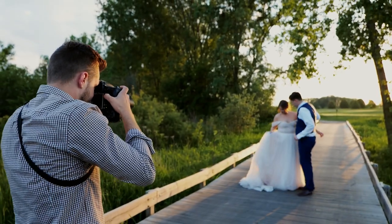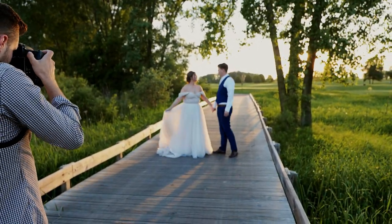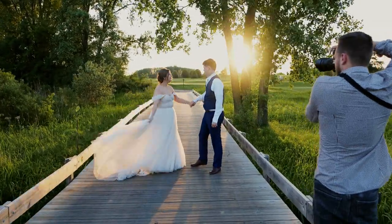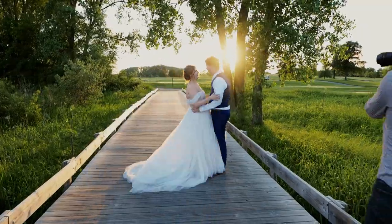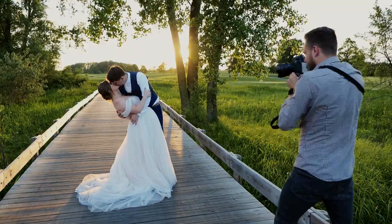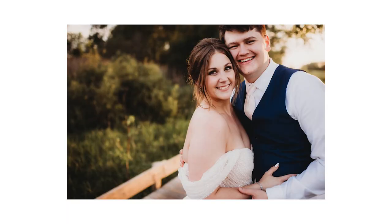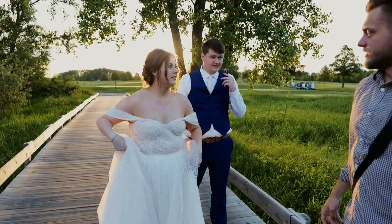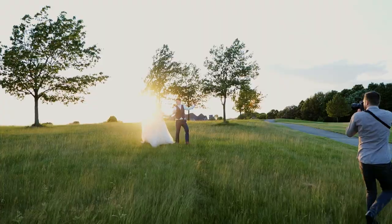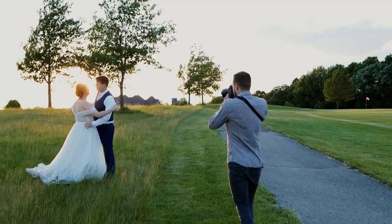Turn towards me, hold hands and look at each other, and while you're looking at each other, flip your dress around, Allie. Now pull her in close. Give her a big dip kiss this way. One more, turn heads in and smiles. Beautiful, okay. Is there anything else that I haven't specifically done that you specifically would like? Get whimsical towards me. Perfect. Hug it out right there.